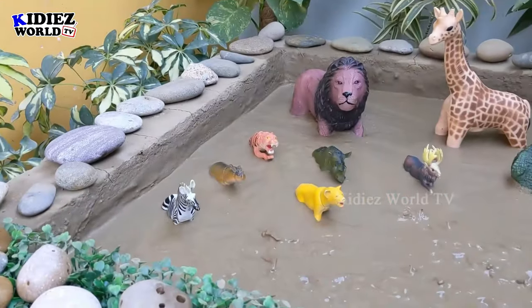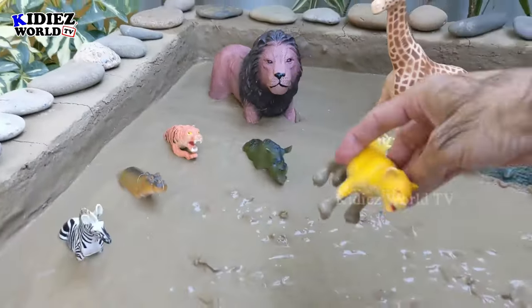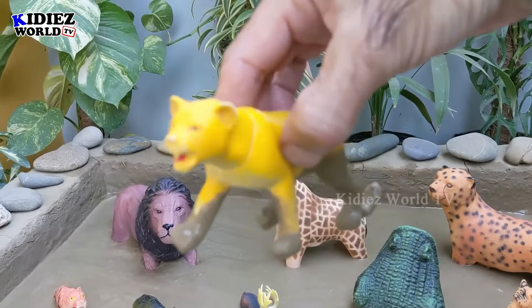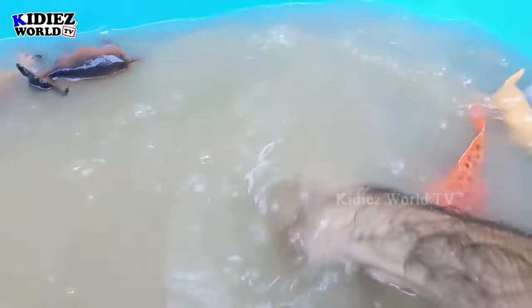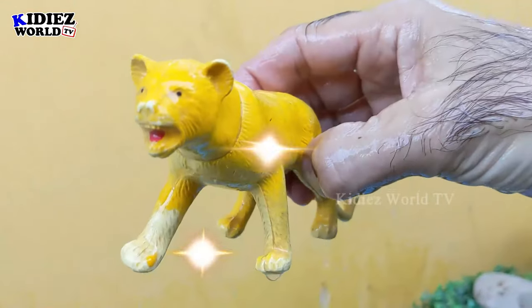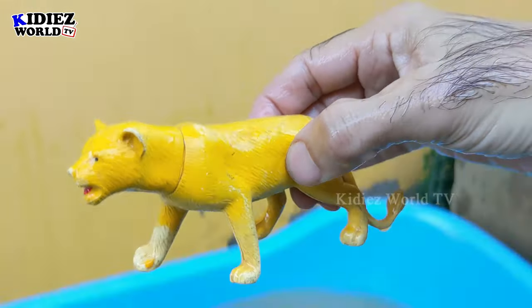What we have next? We have a lioness, the queen of the jungle. Of course, when the lion is king, his wife must be the queen. So that's a lioness. Let's watch him. Here we go. Lioness with a big tail.